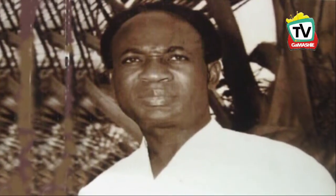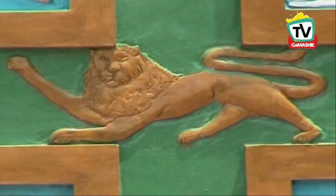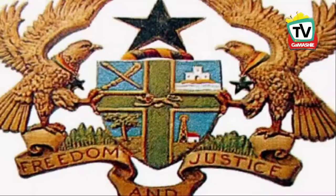Nkrumah registered his protest immediately. He was completely put off by the incorporation of the lion, a notable British insignia in the design. The lion that the British artists had added to the coat of arms, Nkrumah shouted, "Take it out! We don't want to be colonial anymore. Take it out!" And I immediately took the lion out.